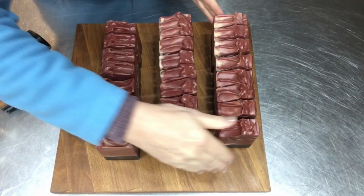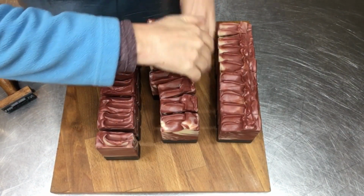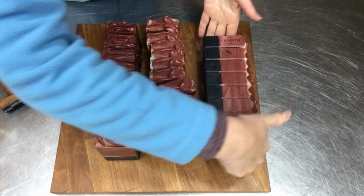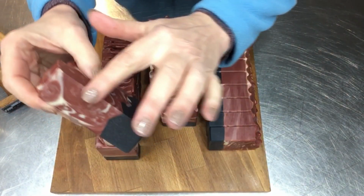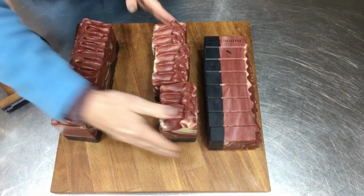Alright, it's been a while since I've talked through my stamping system here, so I'm going to just show you what I do. I have the edges on all my soaps beveled now, and so I'm going to line them up here and stamp.